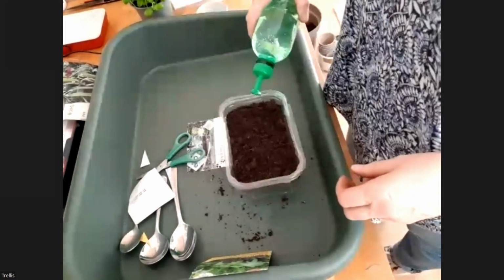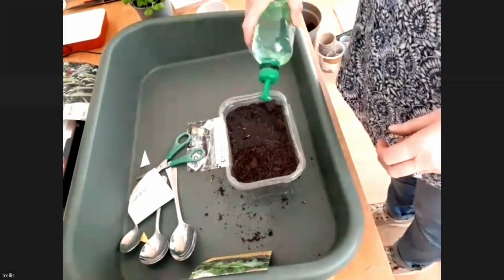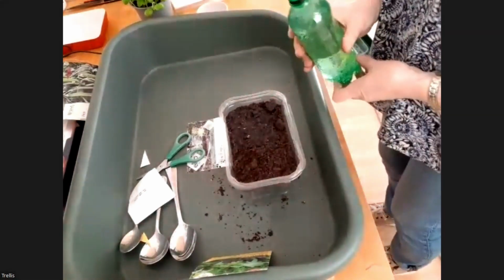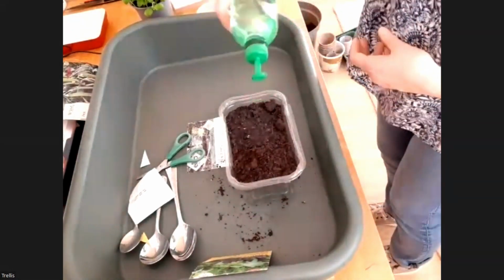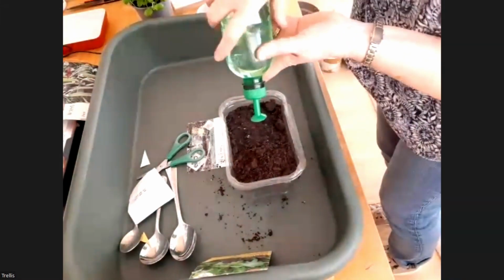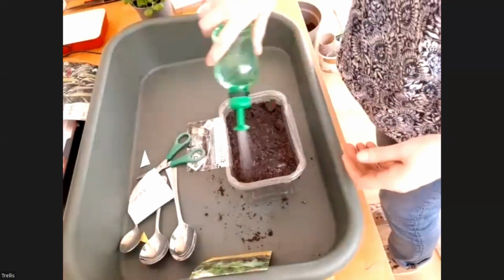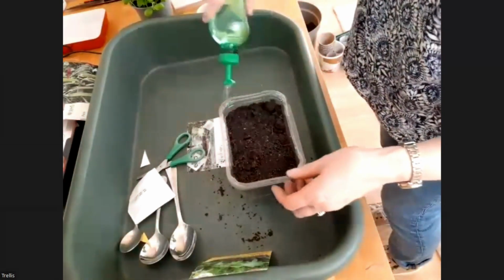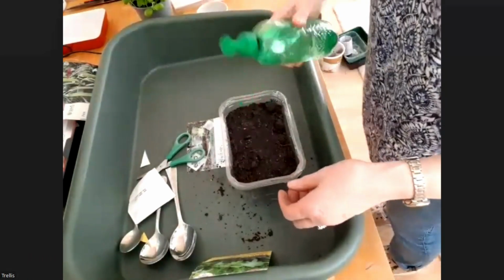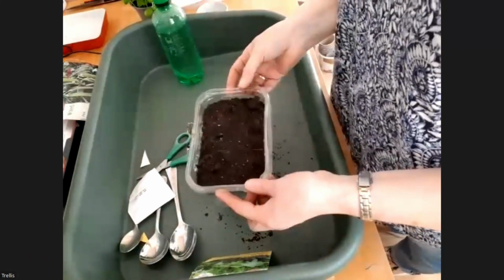Okay, so this is lovely. You can control the spray of this by tipping it up. It does drip a little bit, but not much. You have to apply just a little bit of pressure and it comes out in a nice spray. So you want to just dampen your compost. There it is, ready to go onto the windowsill.